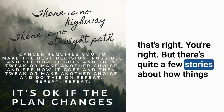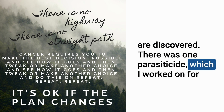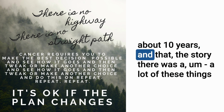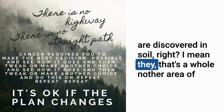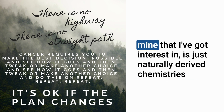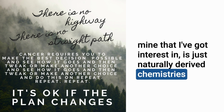but there's quite a few stories about how things are discovered. There was one parasiticide which I worked on for about 10 years, and the story there was a lot of these things are discovered in soil. I mean, that's a whole other area that I've got interest in. It's just naturally derived chemistries.